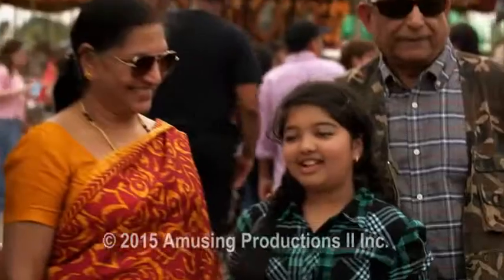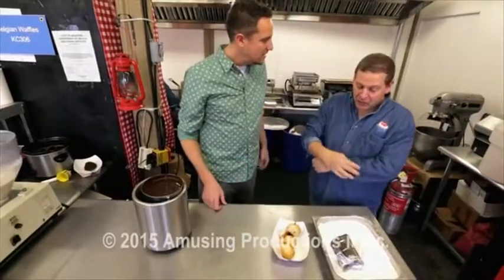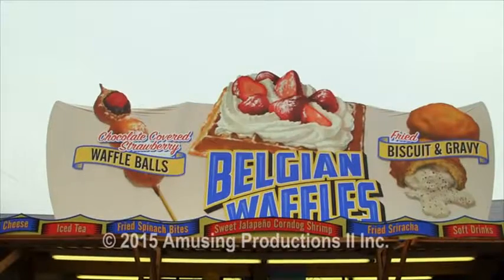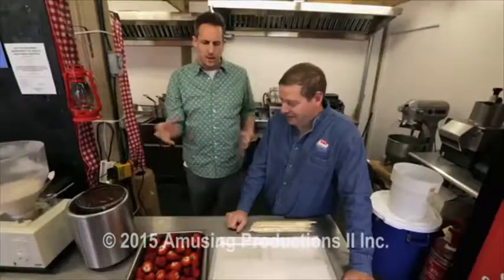So what's the plan? Let's eat it. Let's eat it. How did you get into this? So my dad started Belgian waffles 54 years ago at the State Fair, Texas. He was a carny 24 days a year and an attorney the rest of the time. All right, so you've got these beautiful, plump, fresh strawberries. I do. What do we do?